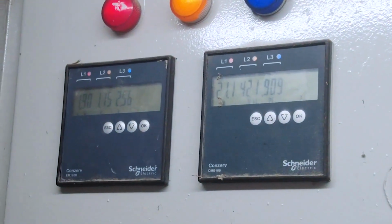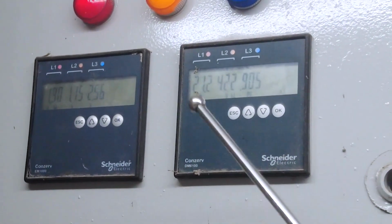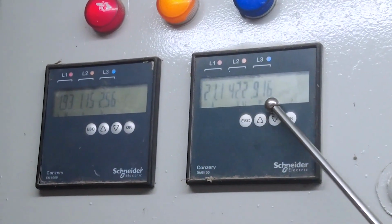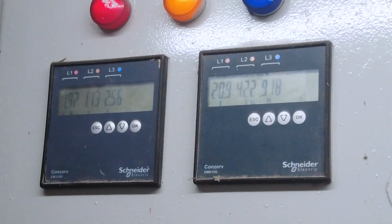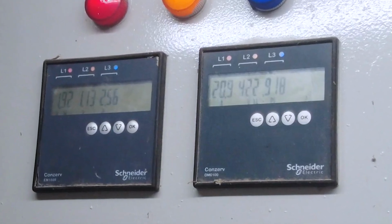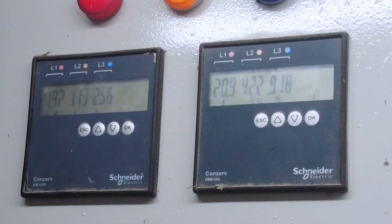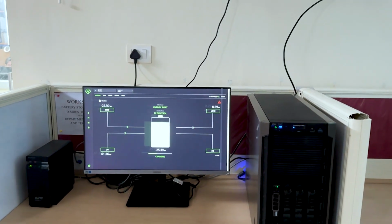If we zoom into the meters, it shows the current in amperes, 211 amperes, the voltage in volts, 422 volts, and the power factor, 0.915, across 3 phases L1, L2, L3. These values are crucial for ensuring that the loads operate within safe and efficient parameters, helping to prevent overloads and maintain system stability. We have already seen how the local EMS functions.